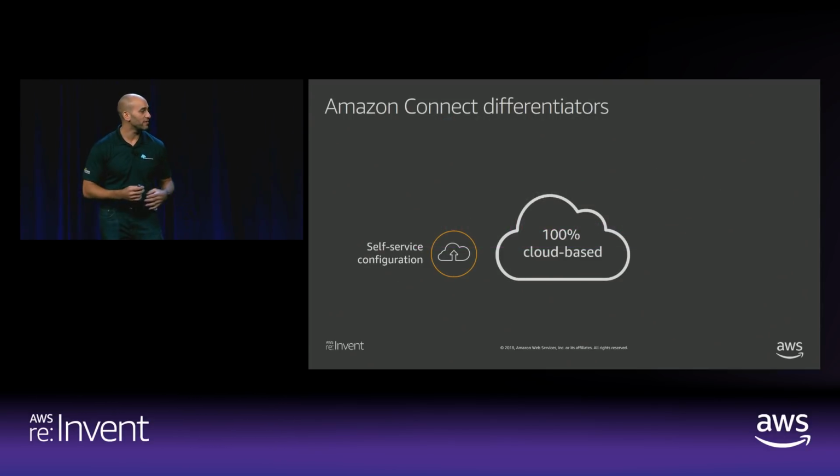Some of the differentiators of Amazon Connect, obviously it's a 100% pure cloud-based solution. It's meant to be self-service configurable. And what I mean by that is from the AWS Management Console, where you go find all the other AWS services, you can find Amazon Connect. You click a few buttons, and in about 5 minutes, you have a fully functional contact center stack.